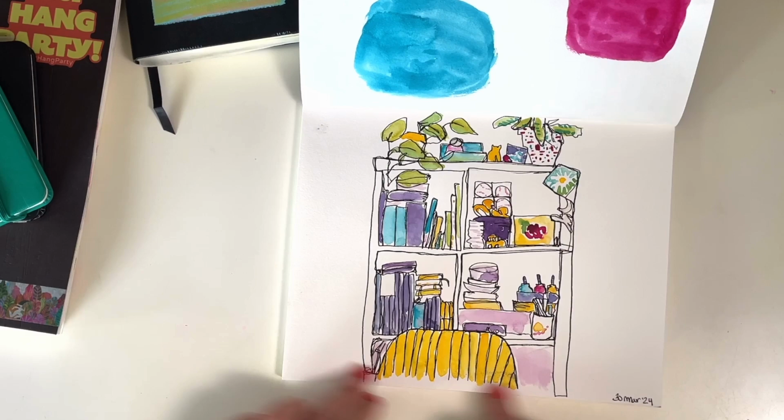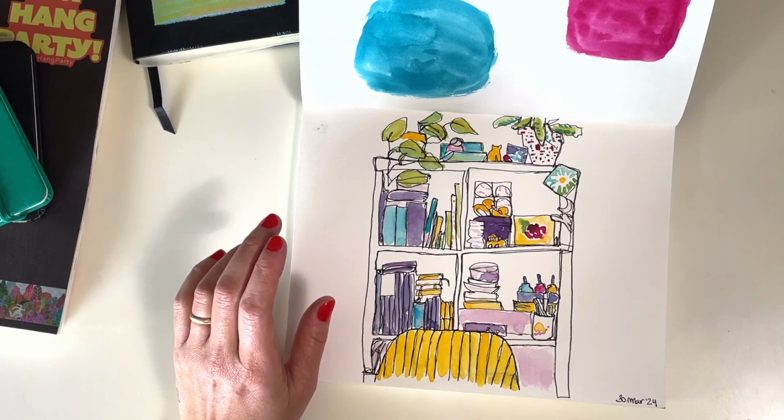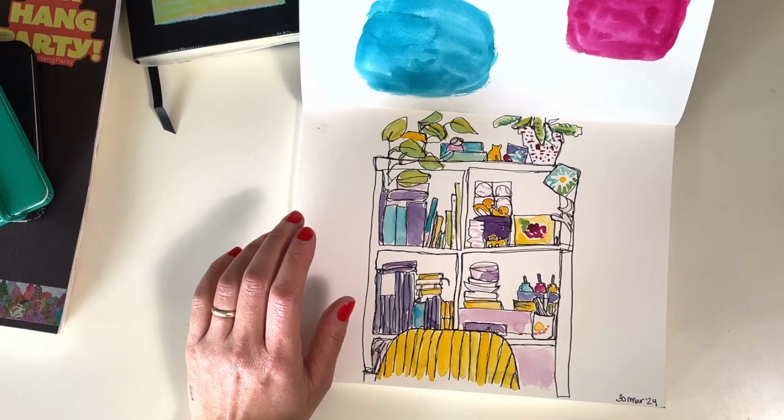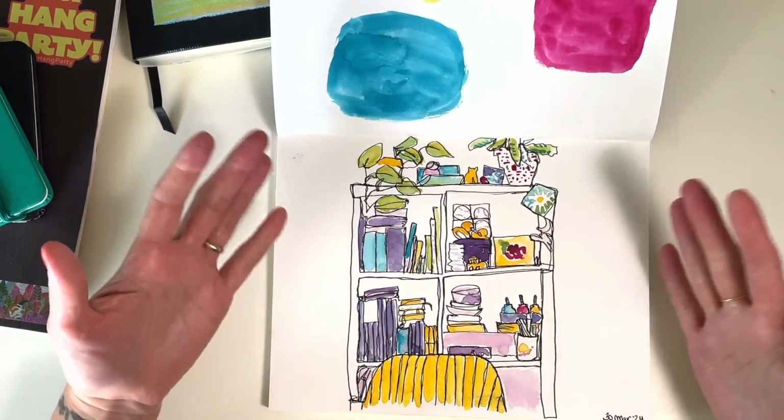So I drew this out in a single line drawing, and then I used my 3 favorite watercolors from Holbein, my little mini palette. I'm sure you know it. It's these guys, to get all of these colors. The colors that mix are just so clean.